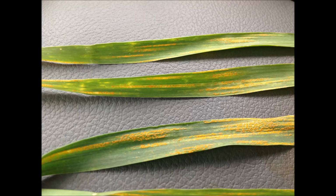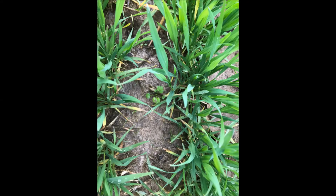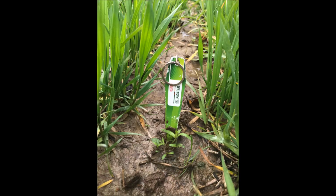For those of you that have made maybe a herbicide application this spring and put a fungicide with it, that will likely take care of it for the immediate future. For those that maybe have not sprayed like a Harmony or herbicide application yet, it'd definitely be worth scouting and seeing if a fungicide needs to be added to that mix.